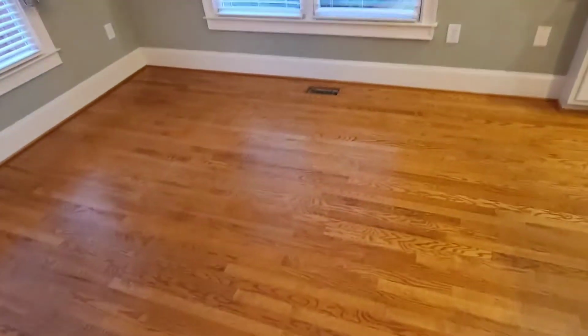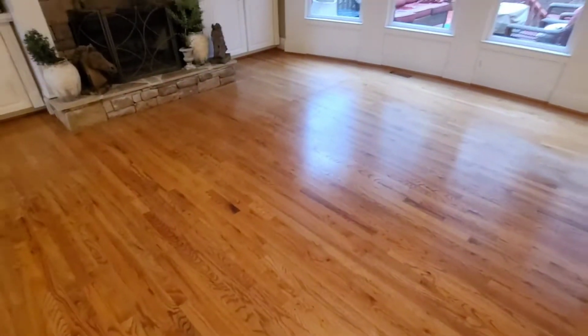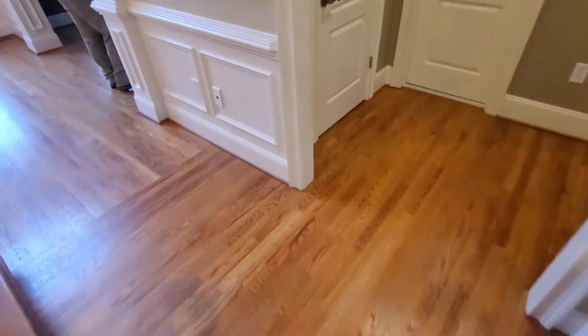So this is what we're going to be doing today, guys. Again, screening and recoating these floors. They were going back and forth about either screening or full sanding, because I think they said they just moved in about 6 months ago. After making the decision, they decided to go with the screening process. So we're going to go ahead and get started on these floors.